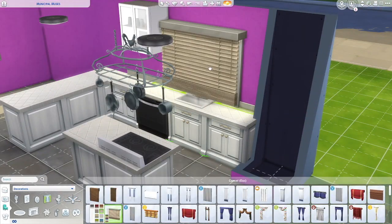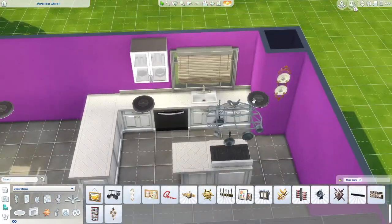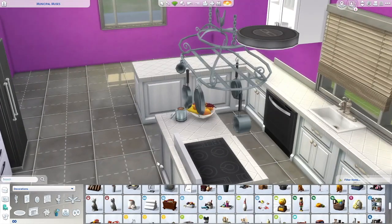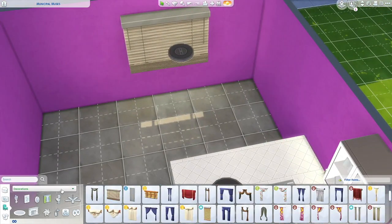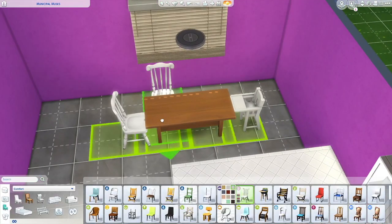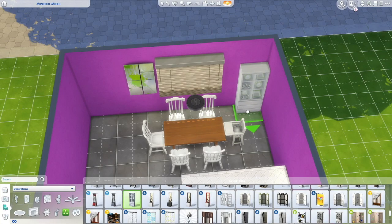I didn't really have any problems doing this room, except for the corner of the counters, which I still don't even know how to do or how to make that look good. Oh my goodness. But other than that, it went pretty well. It took me a while to decide on the chairs, though, so yeah, that's gonna be it.